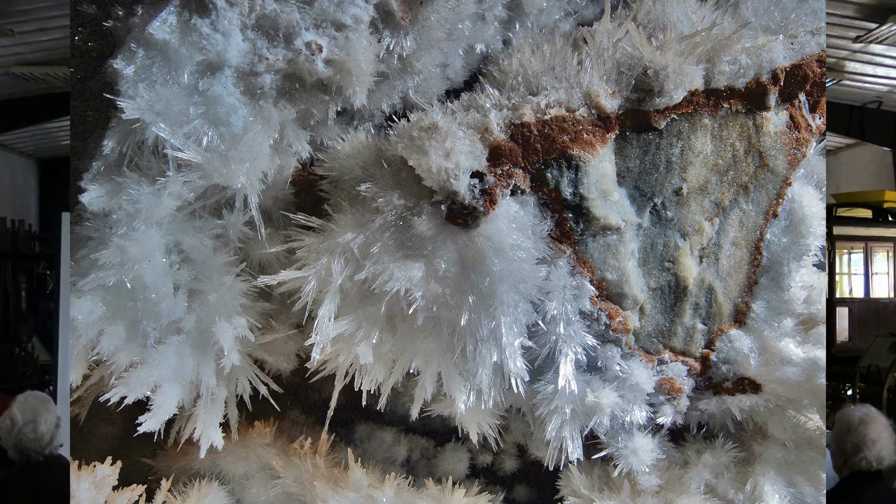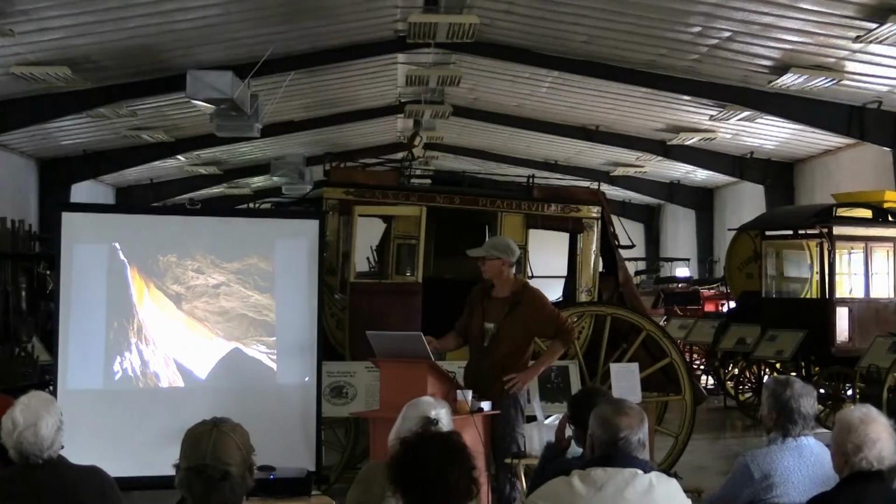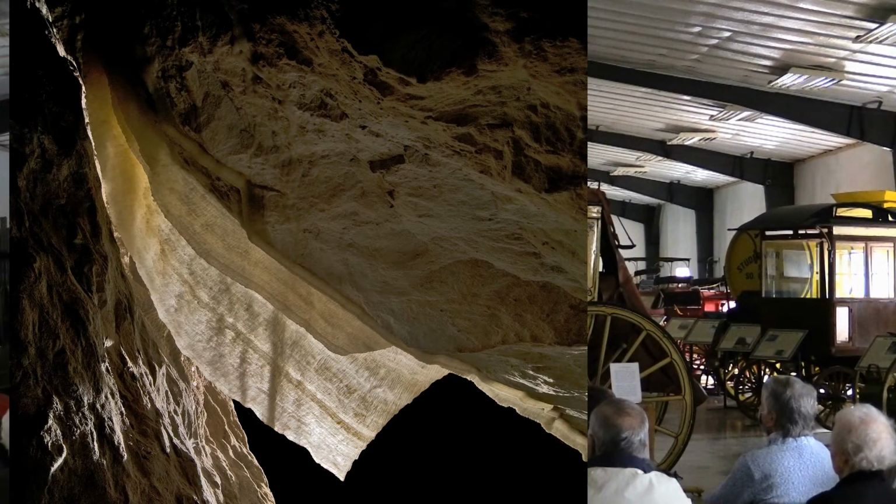So this is the only cave in this area that I know of that has this. But aragonite in general, I've seen caves that are full of it, basically. But it is still a relatively rare formation.